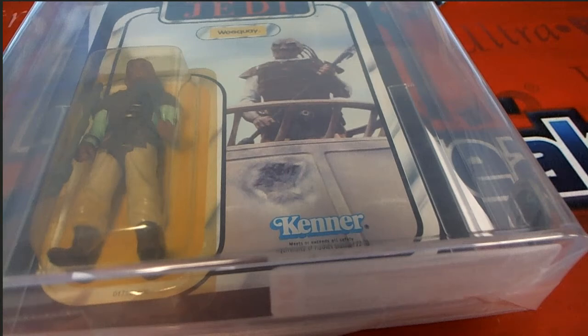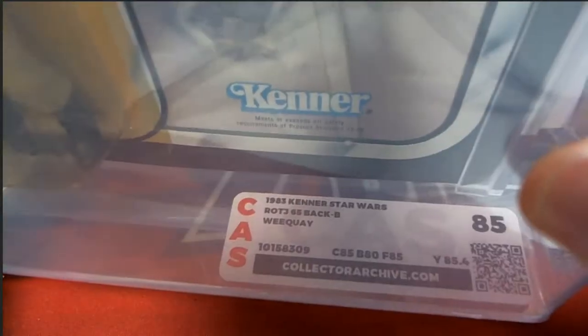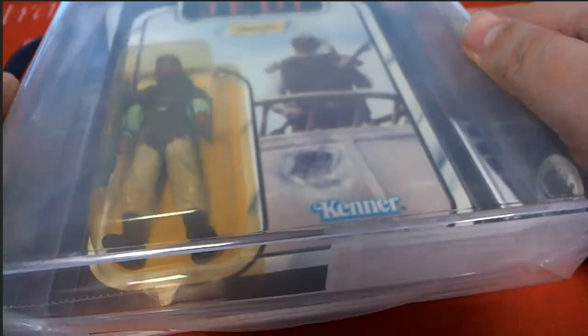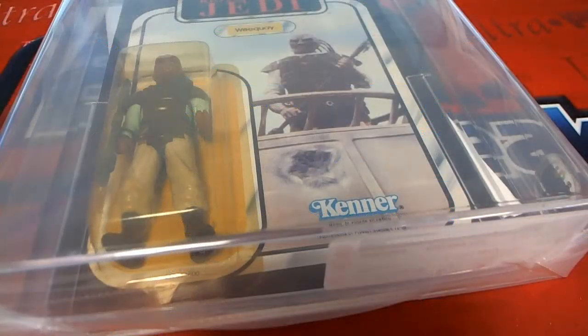I was looking on eBay at some of the possibilities earlier, and I think I stumbled on a Weequay. Let's see what I can find out about this 1983 Kenner. And the grading is CAS. Let me see here. Okay, Sooner C says, yeah, one sold for $170.